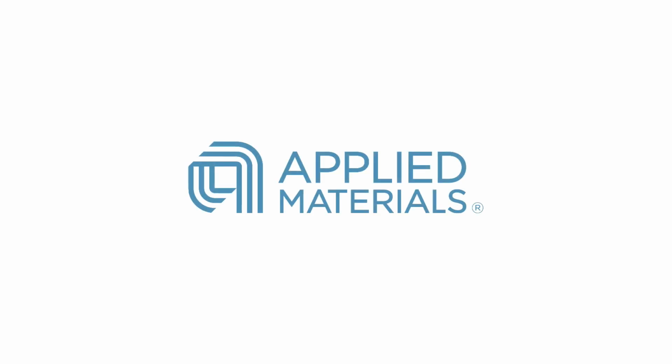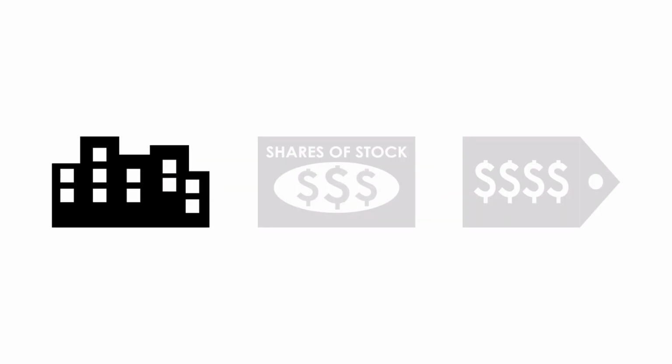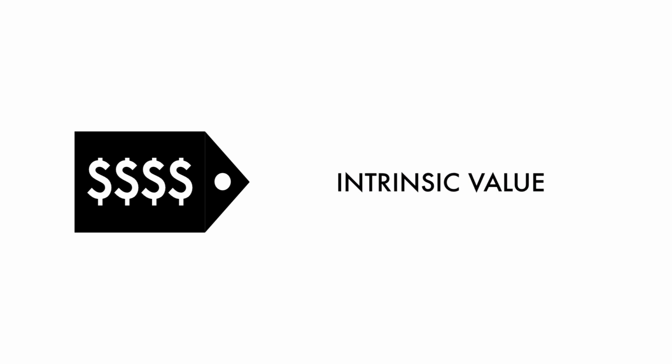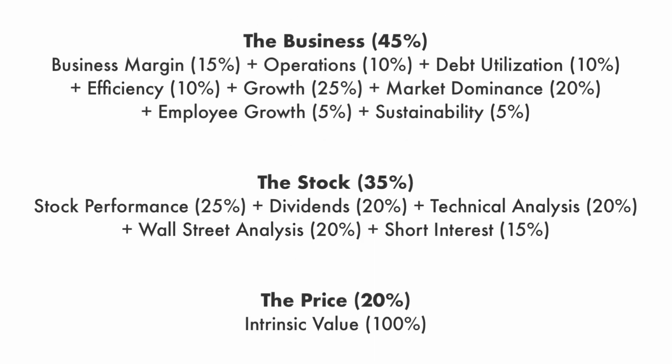Today on GrowthShares, let's analyze and see whether Applied Materials is a great long-term investment. The company analysis is divided into three broad factors: the business, the stock, and the price. Furthermore, these three factors are subdivided into 14 metrics that give us the complete picture of the company. Each factor and each metric are given different weight, together adding up to 100% of the overall analysis.